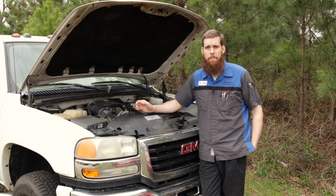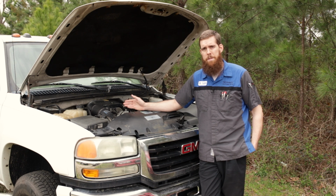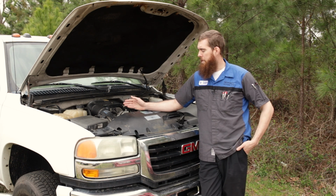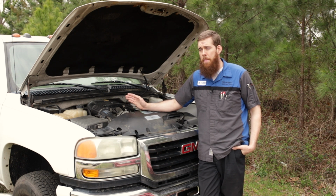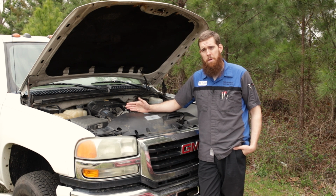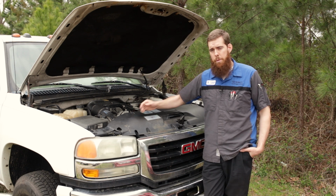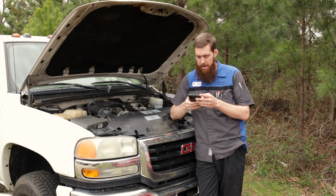I hooked the scan tool up and found that I had an injector circuit problem on injector number 7. I think the code was P0207, going off memory, and there was another code as well. I got up under the hood and checked the harness, everything looked okay, but I went in through the troubleshooter, looked up the code, and found that there was a GMTSB on the issue. I'm going off memory right now, let me look at my phone real quick.